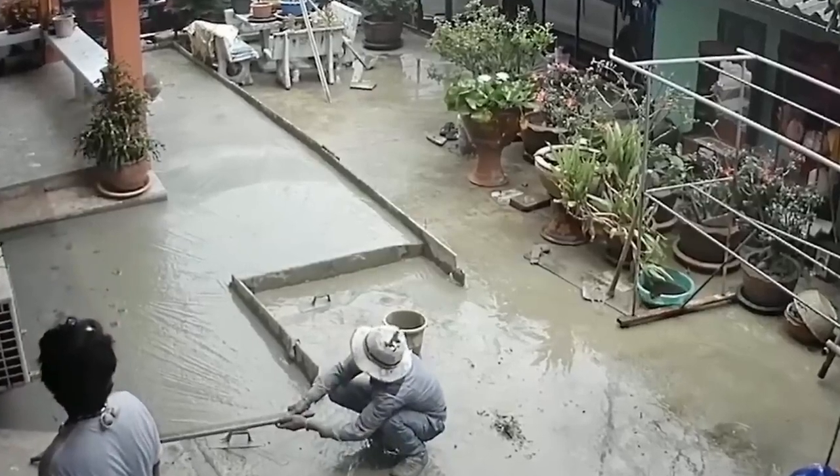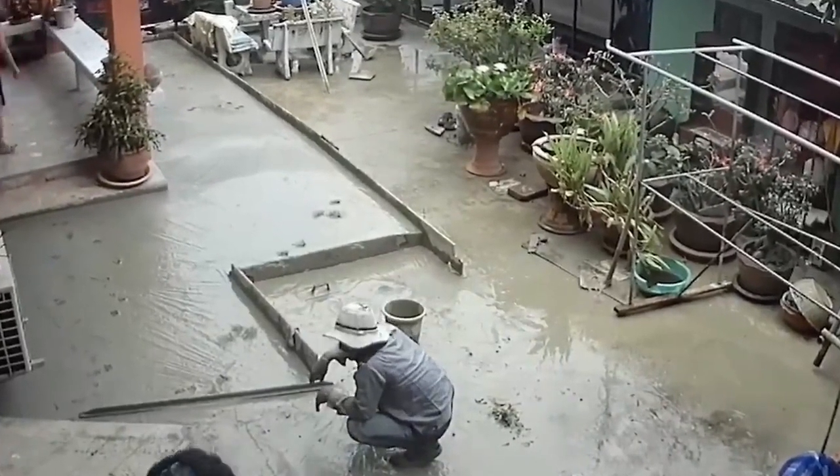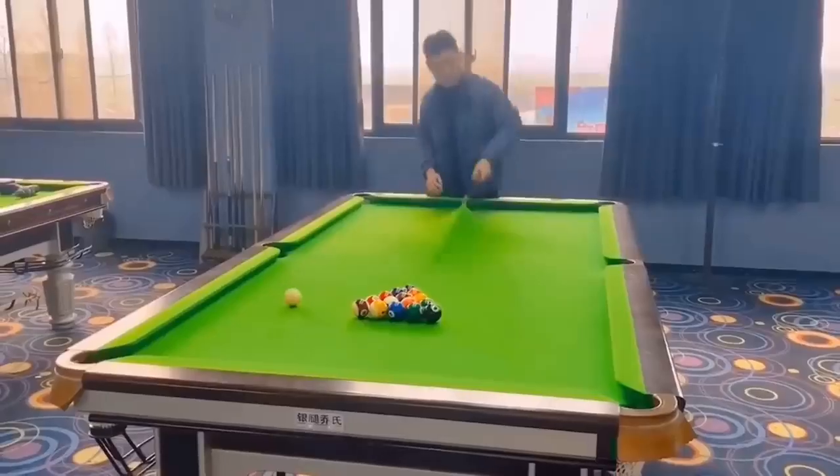Nice shot. You kinda can't blame the dog here. All Fido wanted to do was take a leak on his favorite bush. When you break, you have to imagine hitting through that cue ball, not through the table.